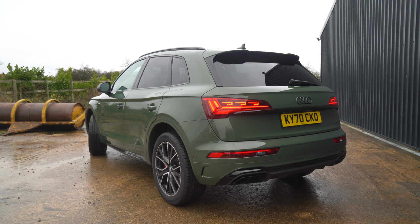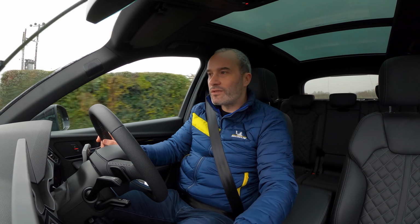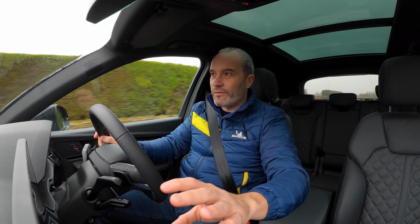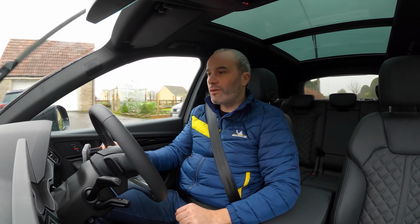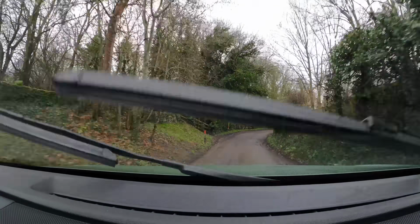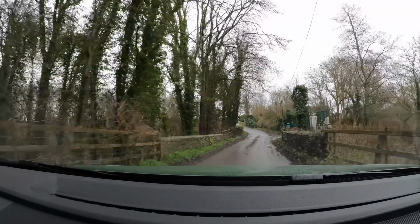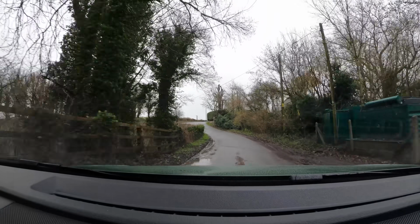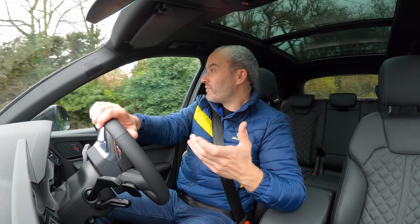Cabin itself is lovely in here. It's a good mix of old school dials and buttons and some of Audi's latest touchscreen MMI. I've got the virtual cockpit in front of me, which is pretty good. Obviously I always prefer a head-up display. I think that's where the future is, and certainly makes more sense because you're looking through the windscreen. Not sure if a head-up is optional on this car or not. I'm sure it probably is. Right, which way to go? Let's go left here.